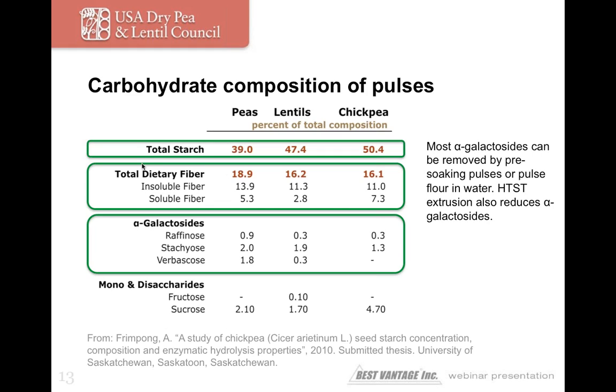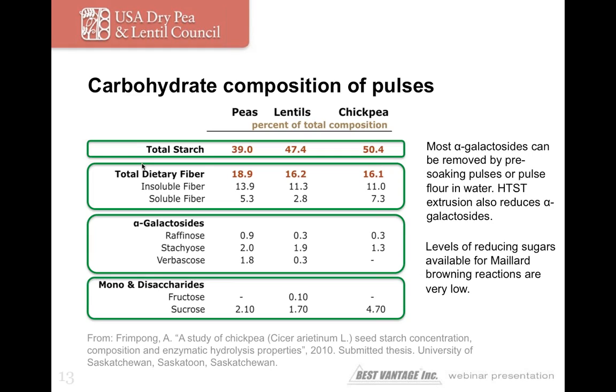The total dietary fiber includes both soluble and insoluble fiber, with insoluble fiber being the primary component. The primary component of pulses' insoluble fiber is cellulose. Soluble fibers will vary depending on whether they are part of the bran or part of the cotyledon of the pulse seed, but they include pectins and other soluble fiber ingredients that show high functionality in foods.